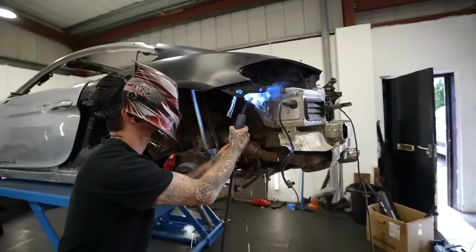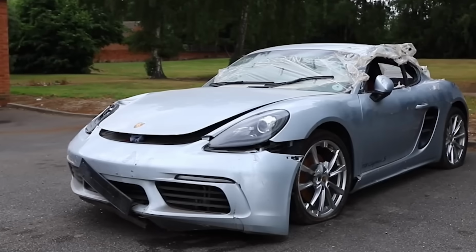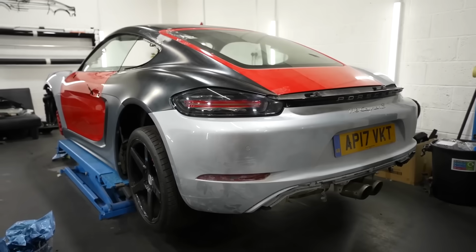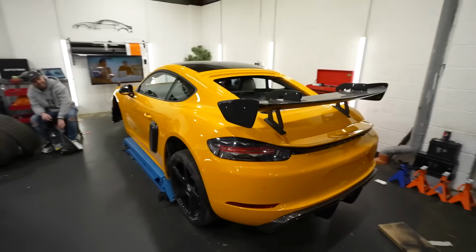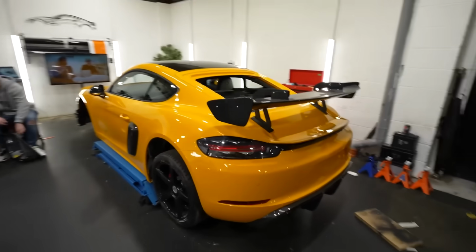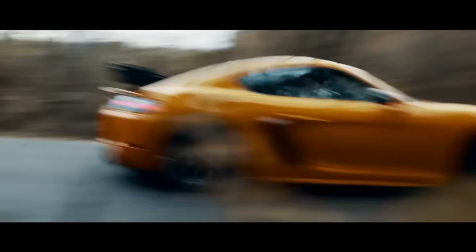The restoration process was no small task. Fixing a car that's been rolled isn't just about replacing panels. It requires structural work to ensure it drives properly and safely. Mat and his team put in the effort, and once the car was solid again, it was time for the fun part, making it look and perform like a GT4.